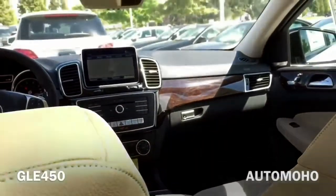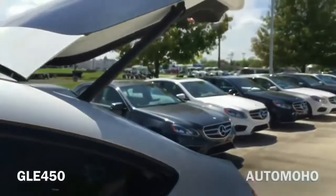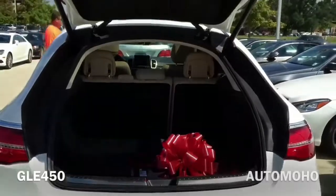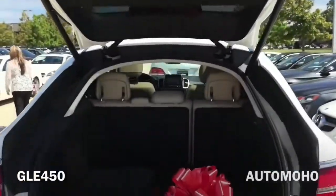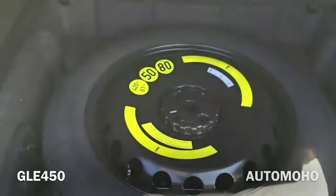And here's a look to the rear trunk. Alright, now let's pop the trunk and see how much cargo space the trunk in the GLE450 has to offer. So the trunk in the GLE450 offers 23 cubic feet of cargo space behind the second row seat. And it does feature a 60-40 split fold option. On the side you have more storage compartments. There you have your first aid kit. And let's see what we have down here. Like you have your spare tire and your tools. And there is another 12-volt power plug for the back.